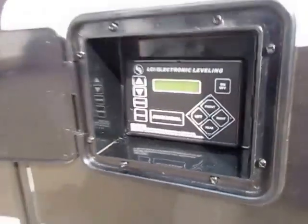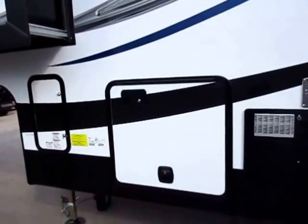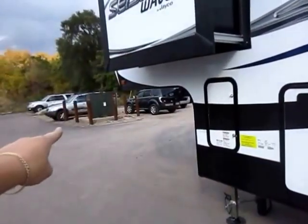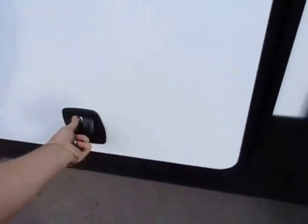Automatic leveling system here. They give you this handy little easy access port to get to it, so you don't have to open the whole baggage door. I've seen other manufacturers, I guess for the sake of looking cool, put their leveling system controls on the other side of the trailer. But I'm sorry, if the driver's door is over here, I don't want to have to get out and walk around the trailer. That doesn't make sense to me, but that seems to be how a lot of guys are building this.